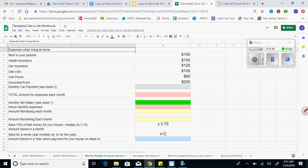As you can see, there's no color in this top cell right here, which means you do not have to type anything in. Again, as a reminder, you're just filling in the colored cells. So rent to your parents and all of this, you have to add up all of those numbers, including your monthly car payment. Well, the car I just bought is $421.42. So what I'm going to do is take a minute right now, and I'm going to add up my $100 to my parents, $150 for health insurance, $125 for car insurance, $100 for gas, $80 for my cell phone, $200 for the month towards groceries and food, plus $421.42 for my car payment. So every month I have to pay $1,176.42 in bills.